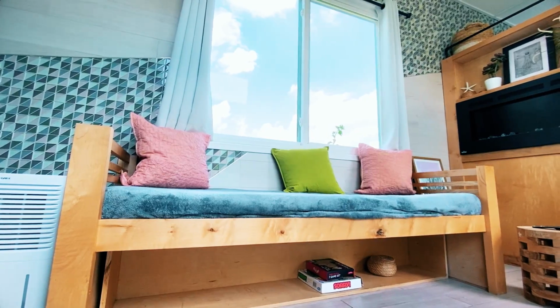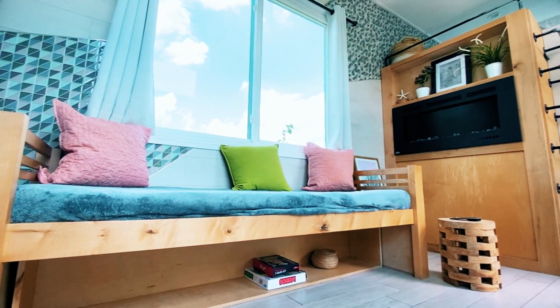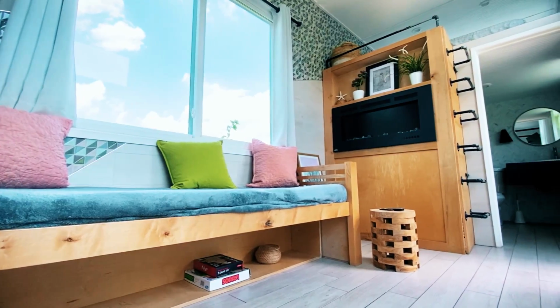Another cool feature of this Airbnb is this electric fireplace. I know what you're thinking, I'm in Central Florida, why would I need a fireplace? But I promise you, in the winter, it gets kind of cold here, so it's nice to have that heat in case you need it. But also, if you don't feel like getting warm and cozy, you can also just turn this on for the ambience.